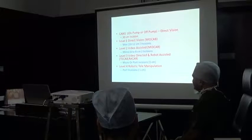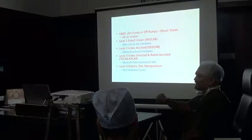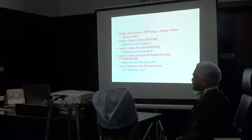Then in TCAB and RCAB, the ports are only 1 centimeter size, but you have 5-6 ports, and in one of the ports you have to insert a camera, so it is not a direct vision. And this robotic is also known as telemanipulation.